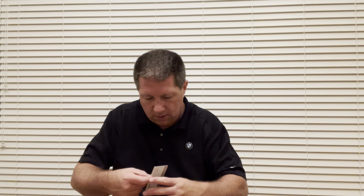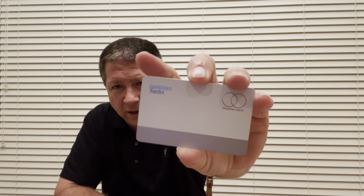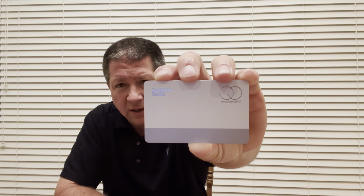And it's in there pretty good. Now, it comes with your name on it, and I'm going to cover that up with my fat finger, but there are no numbers. Of course, you've got the Apple logo and the chip, and on the back, Goldman Sachs, and it is a MasterCard right here. And Goldman Sachs is a Wall Street firm, a finance company, and they are the ones backing the card.